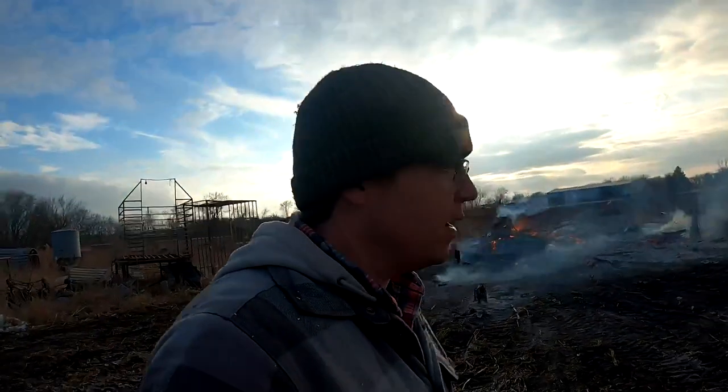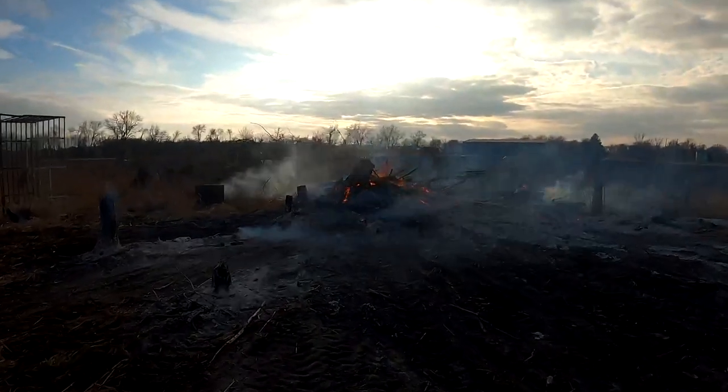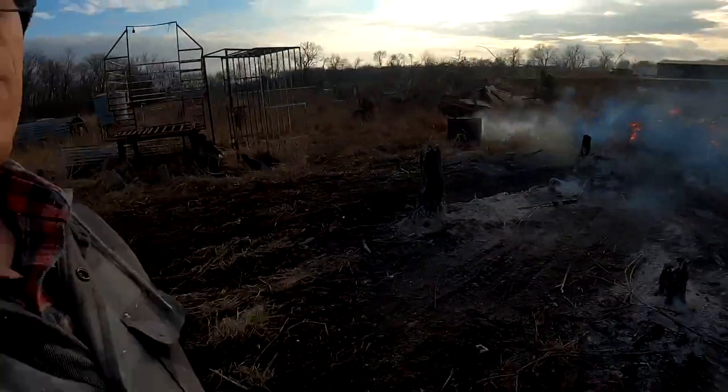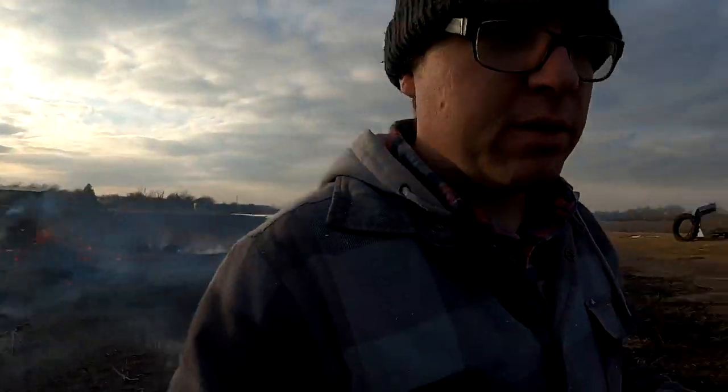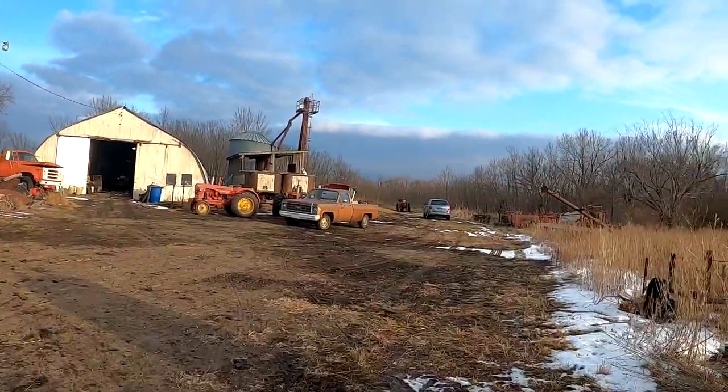Okay, been a pretty productive afternoon out here so far. Fire pit is quickly just smoldering down to ashes here. We've been pushing the fire pit with the H. Dad got the gate welded up, and he's actually headed out there now with it. Let's go see him over there.